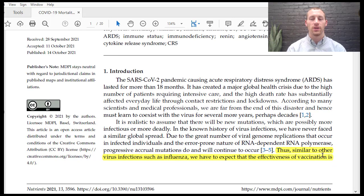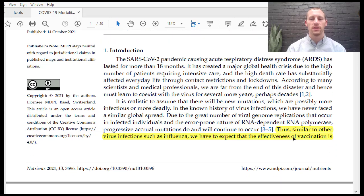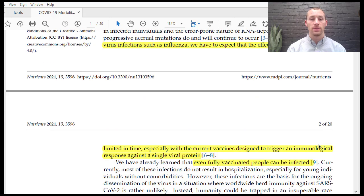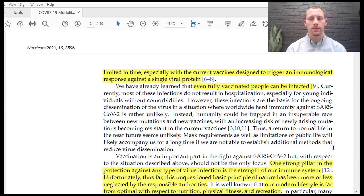Basically they say here, thus similar to other virus infections such as influenza, we expected that the effectiveness of vaccination is limited in time, especially with current vaccines designed to trigger an immunological response against a viral protein. We know that people that are fully vaccinated can be infected, so the vaccine doesn't prevent us from getting an infection. It does show that possibly we can have less severity.